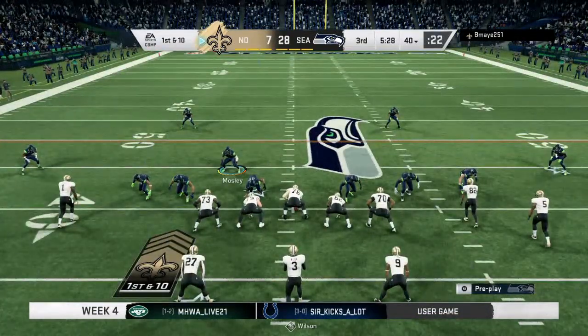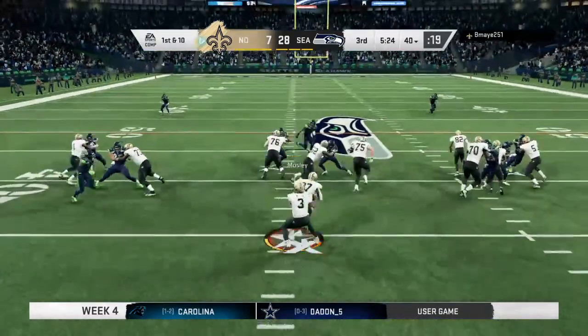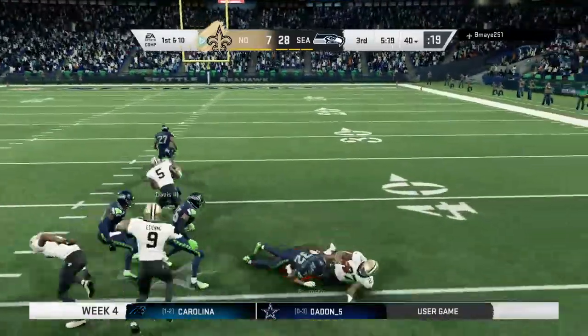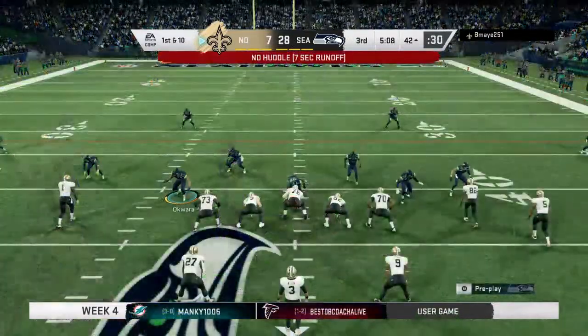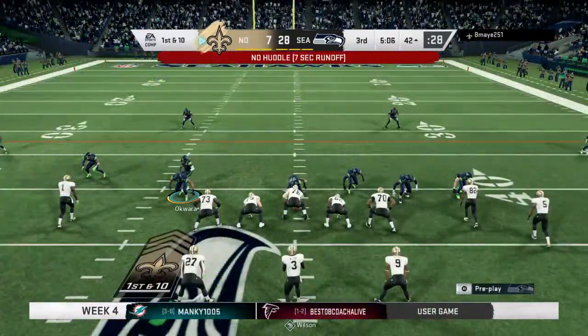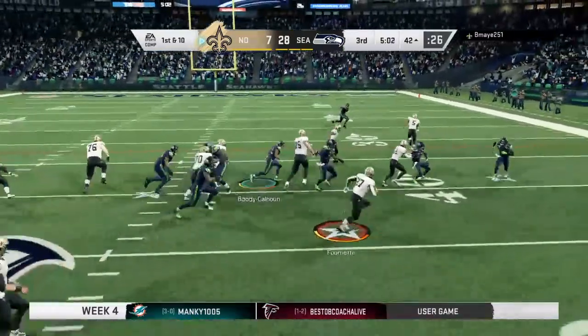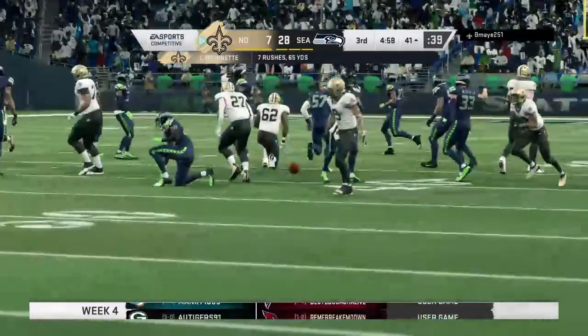Fournette, a first down carry. And an alley to run. And taking it across midfield and inside the 45. Give them 18 there, and the Saints have a first down. So from Seahawk territory now, it's 1st and 10 at the 42-yard line.